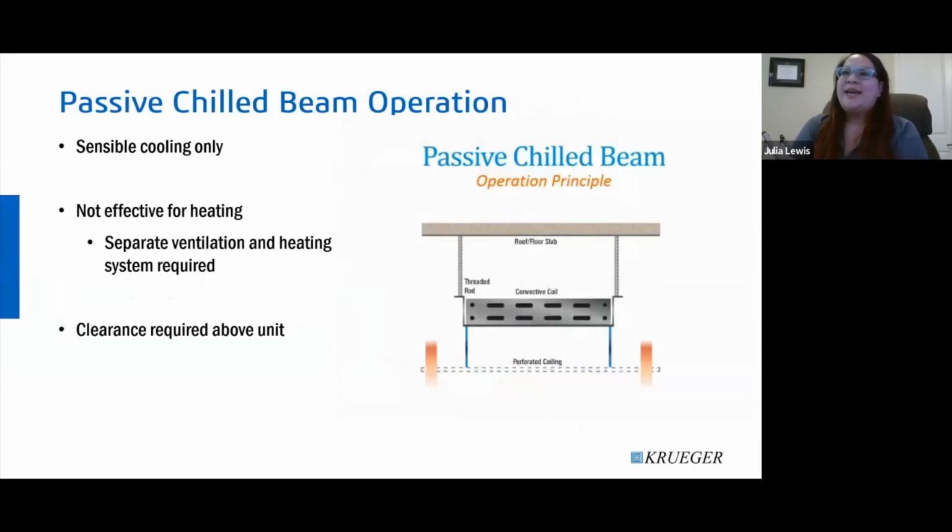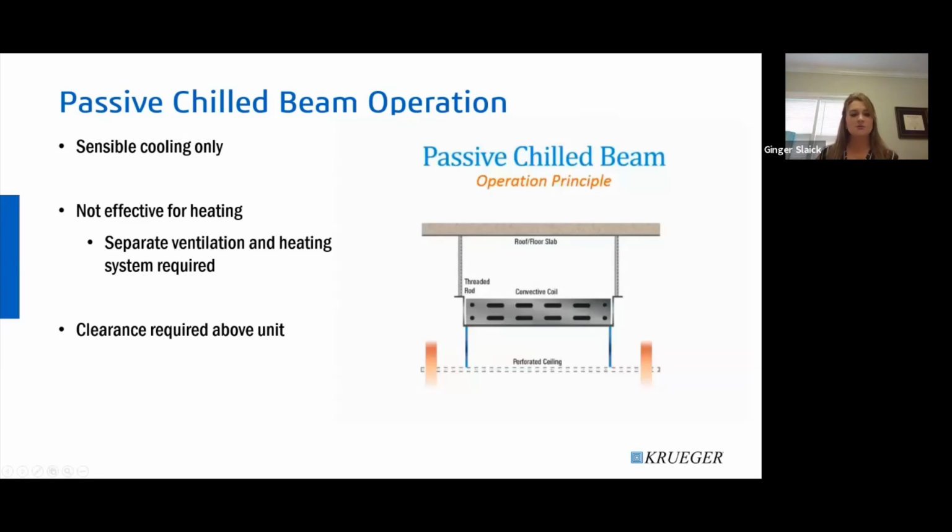More on passive beams. Passive beams provide sensible cooling only, so no dehumidification. Once again, there's no ventilation, so these would need to be in conjunction with another form of ventilation. Passive beams are also ineffective with heating because air being cooled is what makes it drop into the space. The air passes over the coils, becomes more dense, and drops down. With hot air, it would just rise and stratify toward the ceiling, so it's not very effective in heating applications.